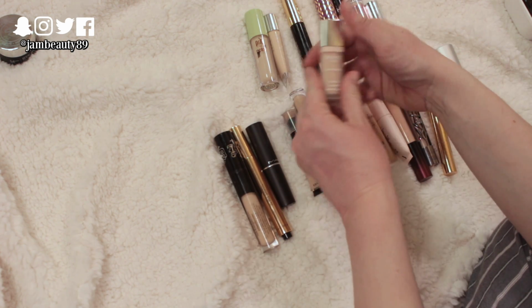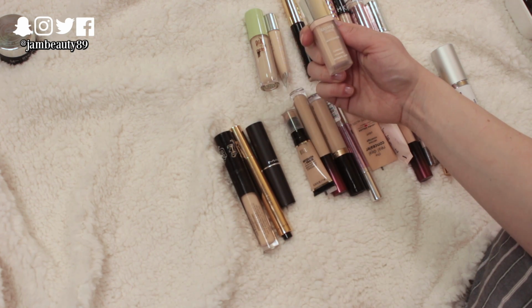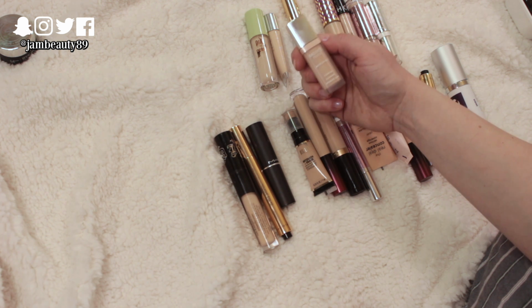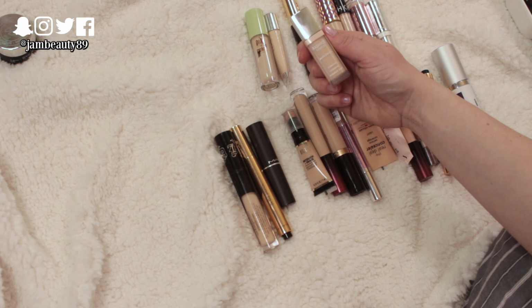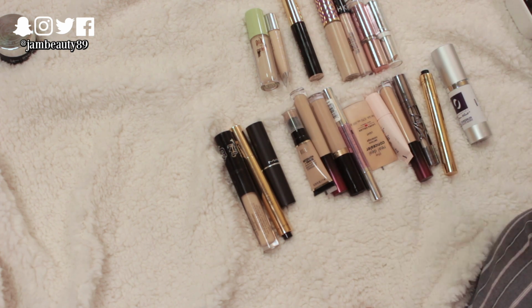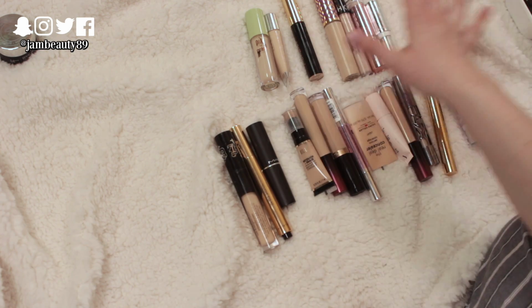I love this Bourjois Radiance Reveal Corrector, or Concealer. You can't get it in the States as far as I know. I bought it when I was in Dublin, maybe. I love this stuff so much. That's something I grab when I don't even want to have to think about it. I just throw it on.